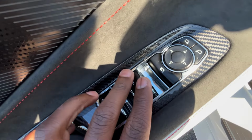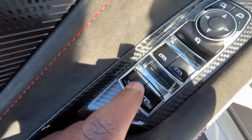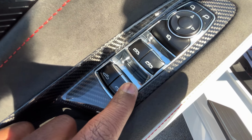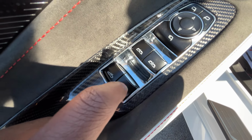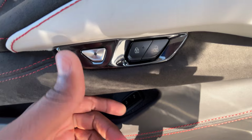And then we have one-touch automatic up and down front windows, and then this lever here, you press that down to lower the top, pull it up to raise the top, and then the same thing here with the power rear window. You can lower that and then raise it up by pulling the lever. And then power door lock controls are here.